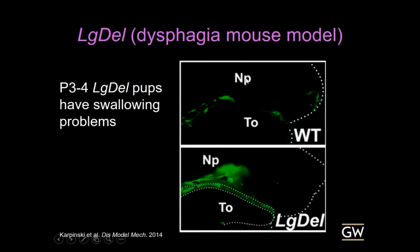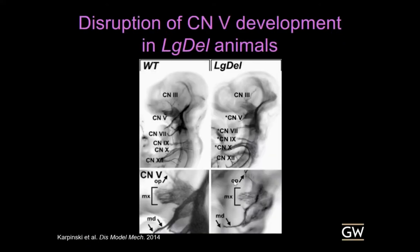So what I'm showing here is an example of milk aspiration in P3, P4 Large cell pups. Fluorescent dye was added to milk just for illustration purposes. You can see that in wild-type pups, when milk is swallowed, there is nothing left in the mouth and the esophagus. However, in Large cell pups, milk is present in the mouth and esophagus, and also in the nasal cavity, which is one of the symptoms of dysphagia. So these results confirm our suspicion that this mouse model can be used for studying dysphagia. So that was great.